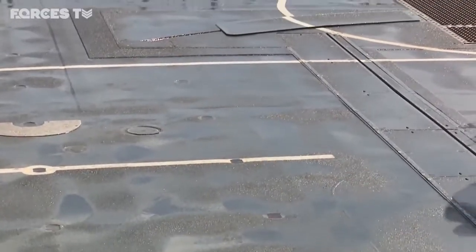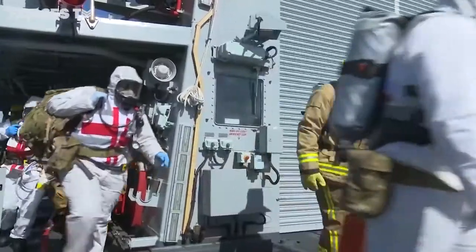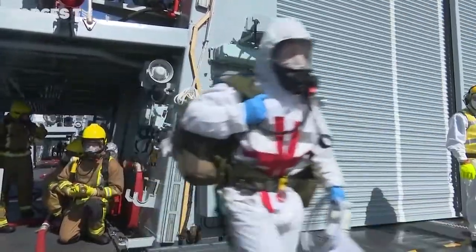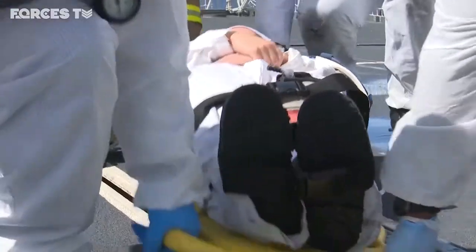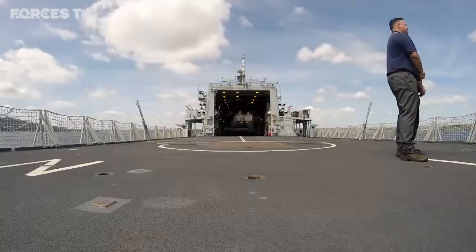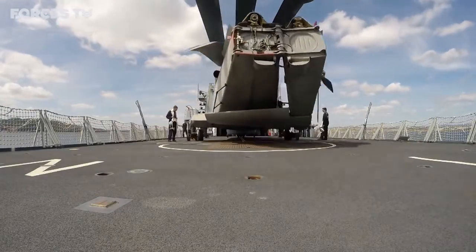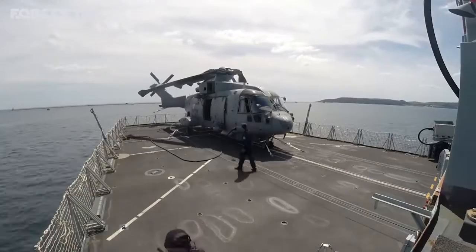Casualty on the flight deck. They're under test and need to pass in order to start flight trials, optimistically scheduled for the afternoon. It's a pass. Carefully unpacked from the hangar, the RNAS Culdrose-based Merlin can start flying.